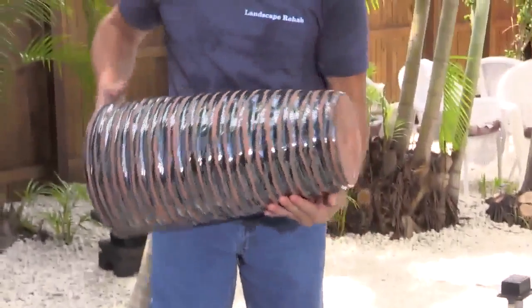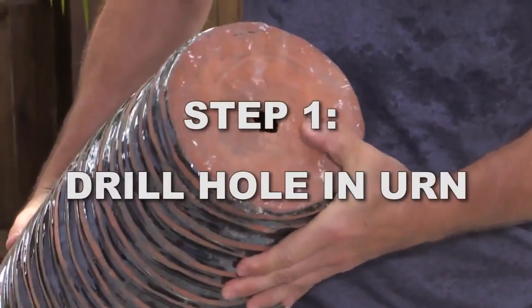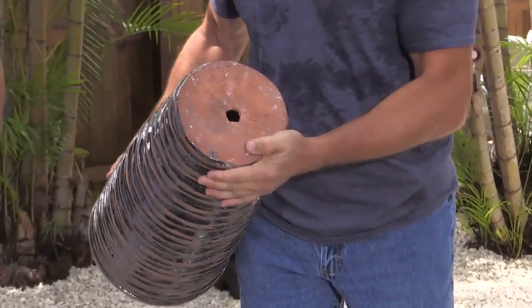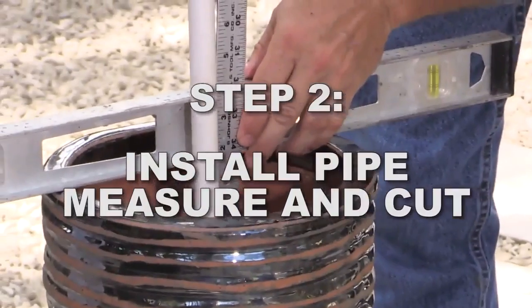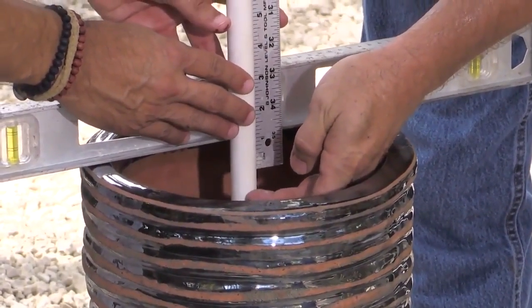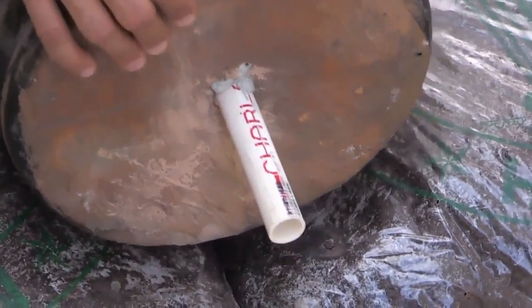There's going to be 10 basic steps when you put this water feature together. The first one is to prepare the urn itself. Use a small drill bit, drill small holes around your designated area, punch it out, and you're ready to go. Step 2, install the pipe and measure it out so it's 1.5 inches below the top surface of your urn. Also make sure there's about 4 inches below so that you can attach it to the pump.